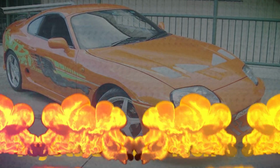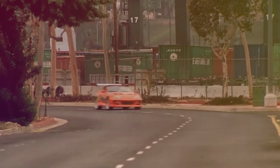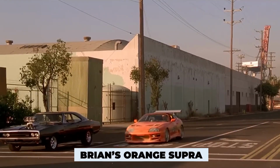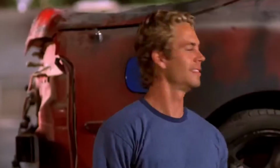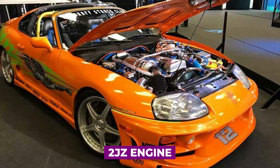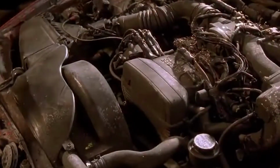Toyota Supra Mach 4. When it comes to car culture, the Supra Mach 4 reigns supreme. Now, there have been other Supras in the series, but it was Brian's orange Supra in the first film that was really special, especially since Toretto and O'Connor restored this car from the ground up. All it had was an immaculate 2JZ engine when Dom popped the hood, as Brian asked, and that was the moment this car became an icon.